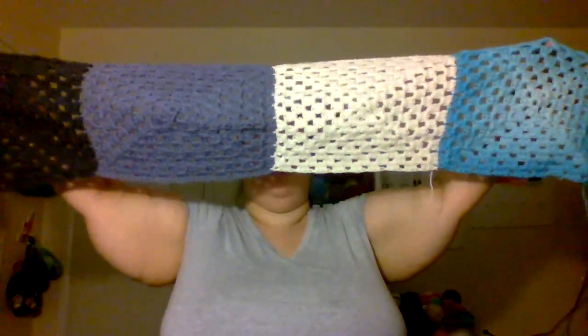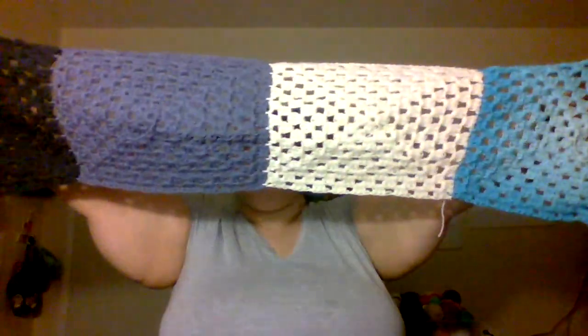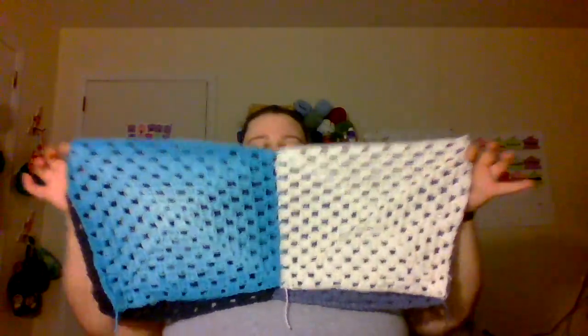Now this one is made with, I think, 9 rows. 1, 2, 3, 4, 5, 6, 7, 8, 9. Yeah, this one is 9 row granny squares. And I'm going to add another square to one of the ends to make it 5. So, and I apologize for saying it's like my first time. But yeah, so this one will be a nice size blanket too once I get more worked on it. And I did start another square, but I have no idea.